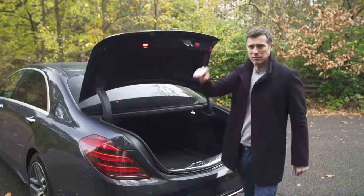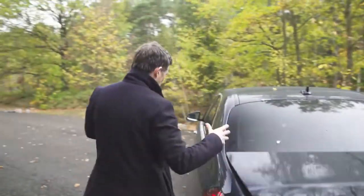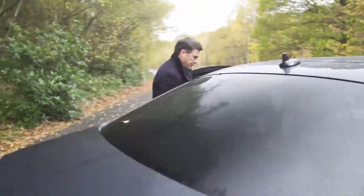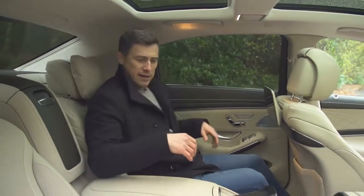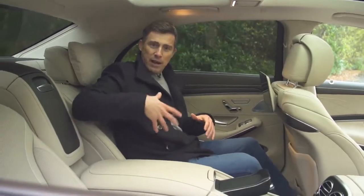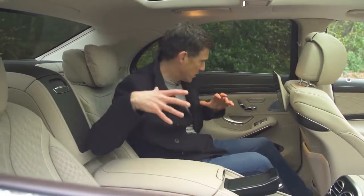But let's find out now, shall we? Because that's really important on this car, especially as it's the long wheelbase version. So yes, look at this, it's very sumptuous here. Now you can get the car with a bench seat in the back if you need to carry three, but this two-seater version is much better.